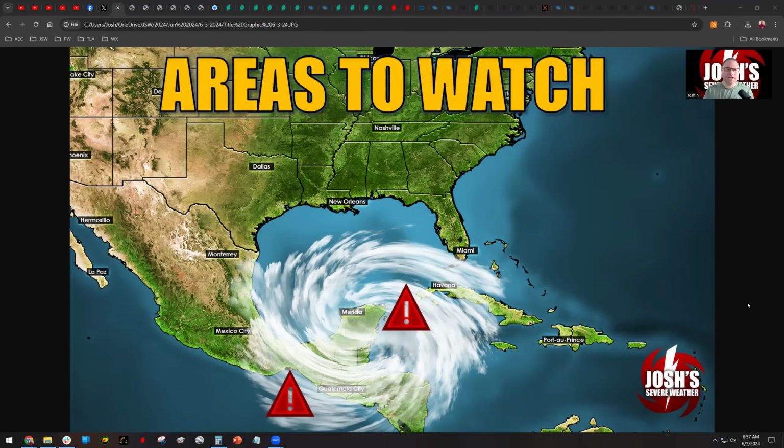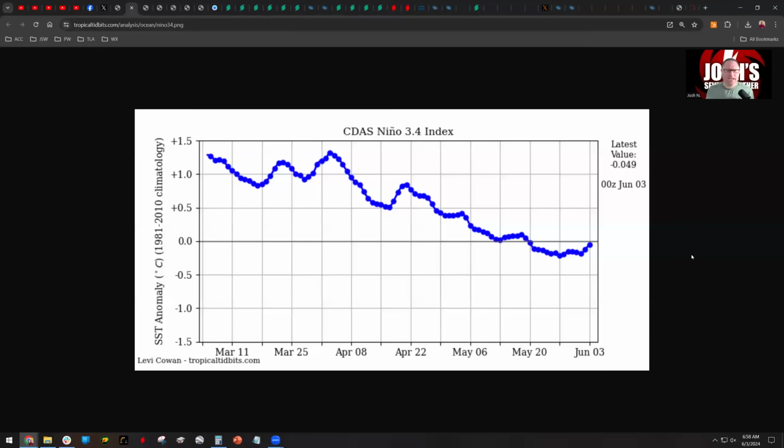But nonetheless, a very active start to our season so far when it comes to just rainfall in general. Starting to see that transition over to La Nina. Now, we're not there yet. In fact, we're pretty much neutral. We started heading in that La Nina direction here last week, and things have kind of gone back to neutral for the time being. But I think that's just a little bit of a bump in the road. We should get back down in that direction.